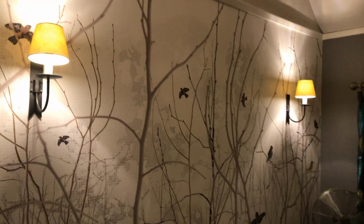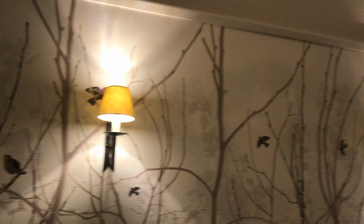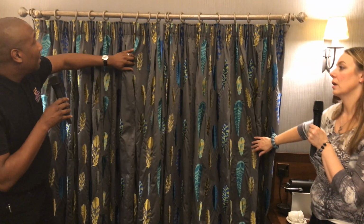Yeah. So it's massively different and very contemporary now. Yeah, love the wallpaper. Little hints of, look at these curtains. Sorry, darling. No, I was going to say, look at these curtains. They've got feathers embroidered on them, aren't they? Gorgeous. Oh, it was, yeah. I was up for hours.